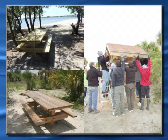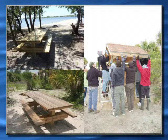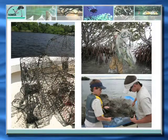You can see our two campsites on the left, as well as the kiosk that we put in. As I mentioned, the two picnic tables were put in by a Boy Scout to get his Eagle Scout degree. And the kiosk was put in actually by students from Florida Institute of Technology that have adopted the island. I mentioned Roey's doing cleanups on the islands too.